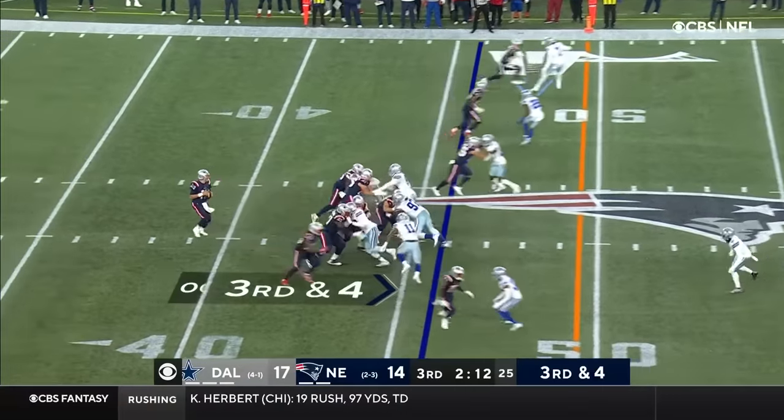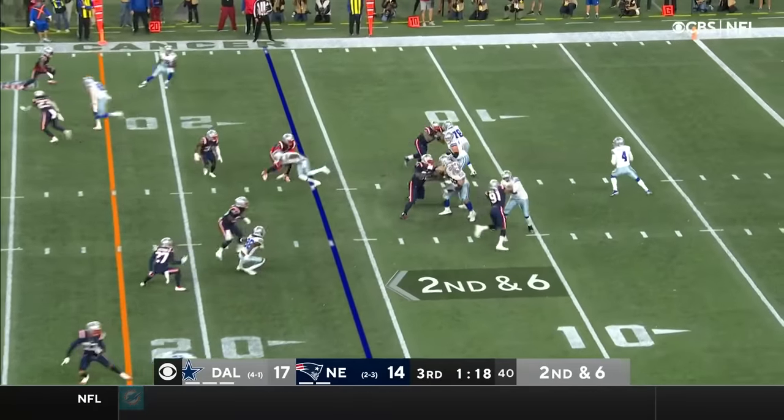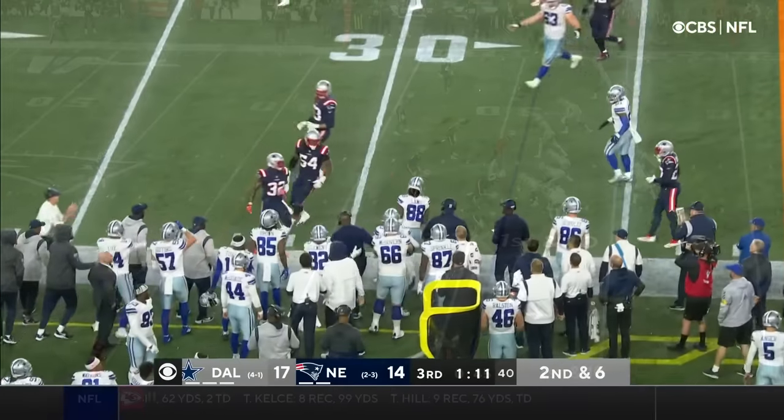Yeah, he's 10 for 10. Yep. Here's 3rd and 4. And there's the first miss. That's on you. That's 20 or 30 in the first. And 2nd and 6. Here's Lamb. Defender slips. Jackson fell. Lamb still on his feet.